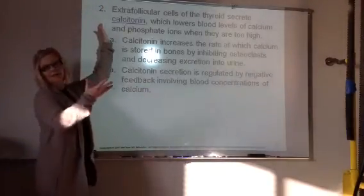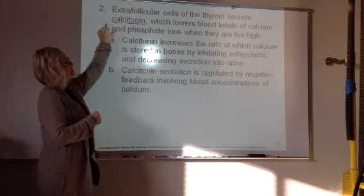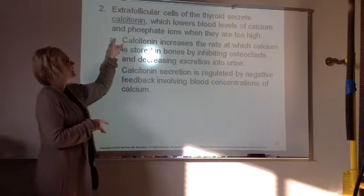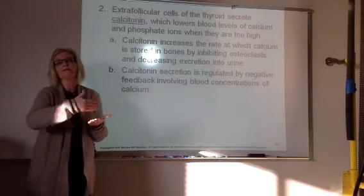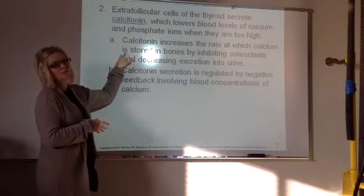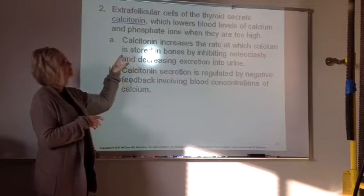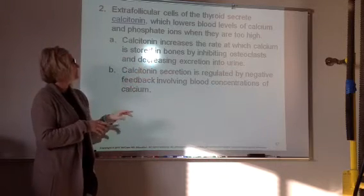Extrafollicular cells, so outside of those follicles, they do not come from those follicles. Extrafollicular cells secrete calcitonin, which lowers your blood levels of calcium and phosphate ions when they're too high. So calcitonin is going to help lower calcium. It increases the rate at which calcium is stored in your bones. It inhibits those osteoclasts. Remember, they break down bone. So it's going to slow them down, and you're going to store more calcium instead of getting rid of it.